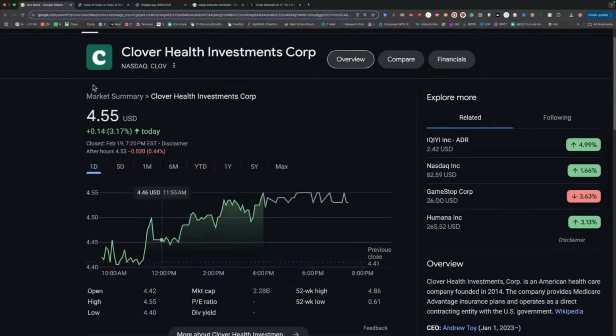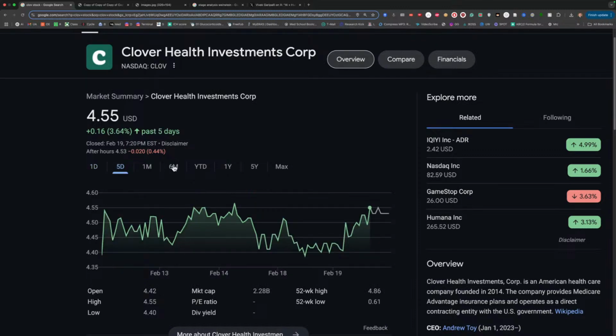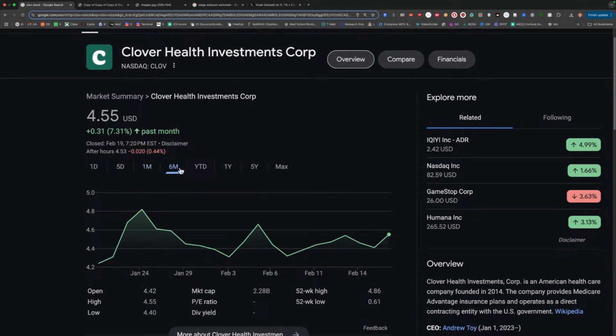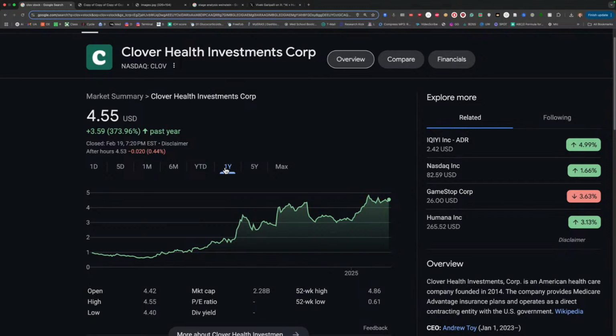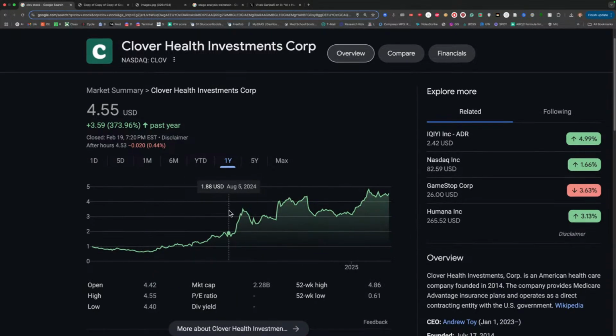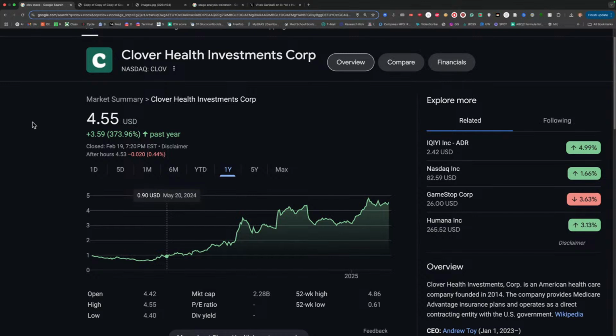So ultimately, this is where we're at, and the proof is in the pudding, right? In a month, we're up 7%. 6 months, we're up 46%. Year to date, 45.37%. 1 year, we're up 373%. All the way from the all-time lows, we're up 633%, which is a six-bagger already, right? And we're not even done yet. We're still below the SPAC price, right? We're at a time point now where we are in a very powerful position.